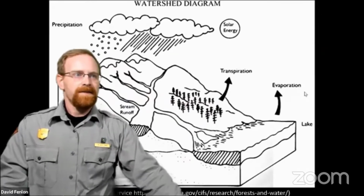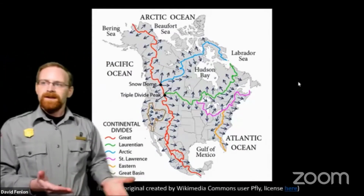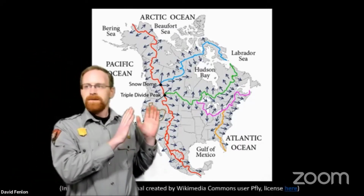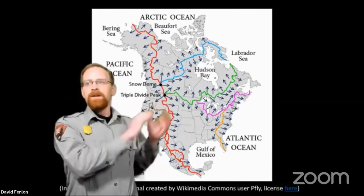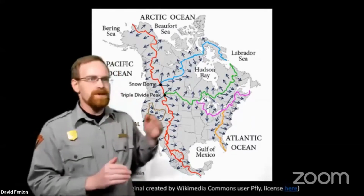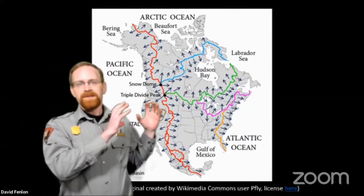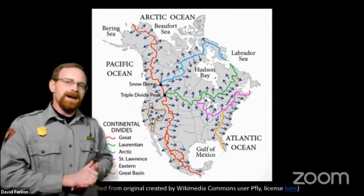So now with that said, I want to show you what that looks like on a map of North America here. There's a lot going on there, but all those arrows are showing the direction that water droplets would flow if they were to fall on that part of the continent. You see those colored lines are the highest points around, and those define the boundaries of the different watersheds you see there. We call them continental divides.